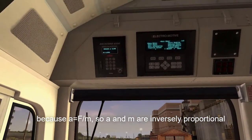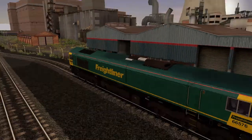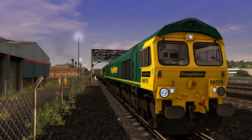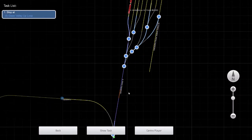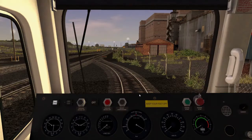Hey everyone, welcome back to Train Sim 2019. We're in the class 66 in the Freightliner. So headlights. So we need to set our route. So switch that one and this one, and we should get going.